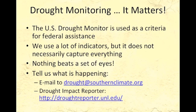So why does all this drought monitoring matter? Because the US Drought Monitor that's released is used as a criteria for federal assistance. A lot of drought indicators go into the US Drought Monitor, but the indicators do not necessarily capture everything. So that's why we're very reliant on people telling us what they actually see with regards to drought conditions. So if you'd like to do that, you can email us directly at drought@southernclimate.org, or you can go to the Drought Impact Reporter page, and that is droughtreporter.unl.edu.